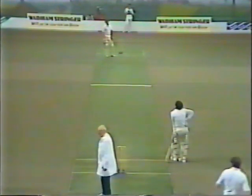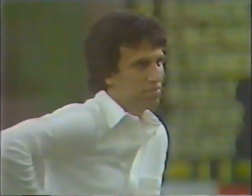So we're at the halfway mark now, and Essex must be favourites at this time, and we now see Stuart Turner taking up the attack to Richard Ellison.